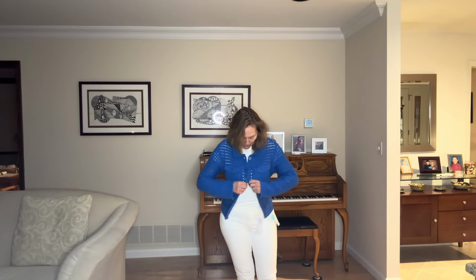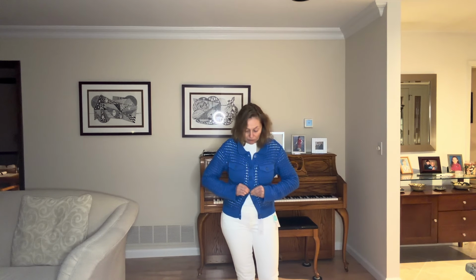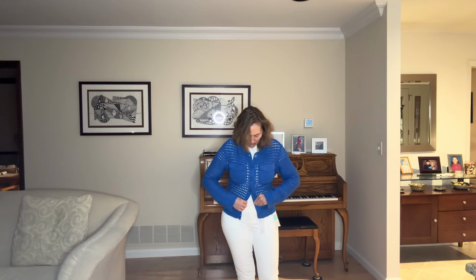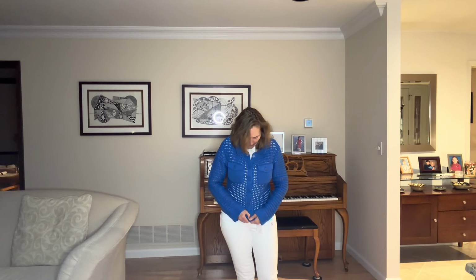I'll button it up so you can see what it looks like buttoned. And you obviously have to wear a top underneath this, a cami or something, because it is completely open. I would say other than the arms, it fits true to size.